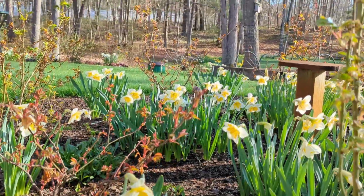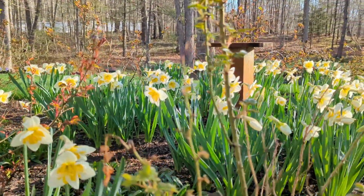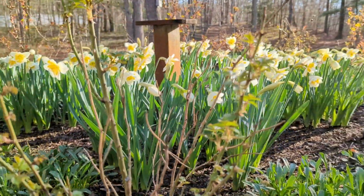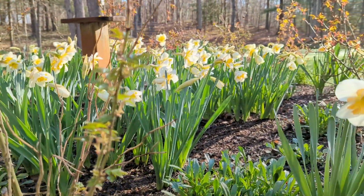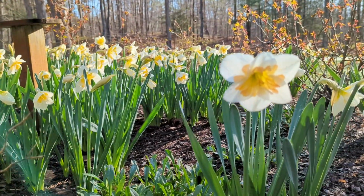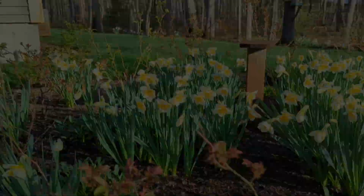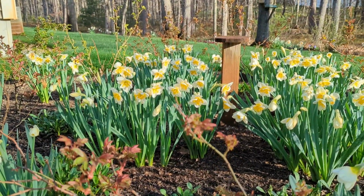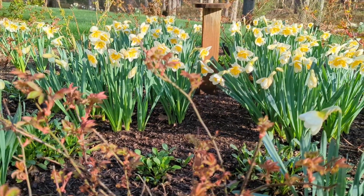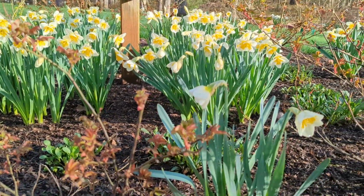They are just starting to open up, and I really love them. I feel like they're a little different than any other daffodil that I have in my yard, which is why they have this special place in the rose garden. I only started with a handful of these daffodils about 5 years ago, and every single year I divide them.